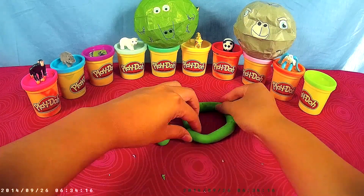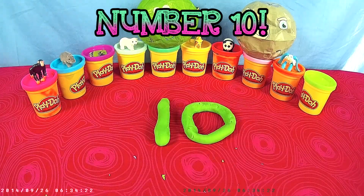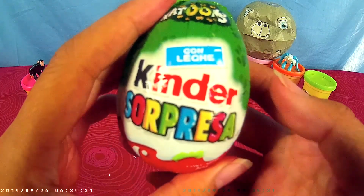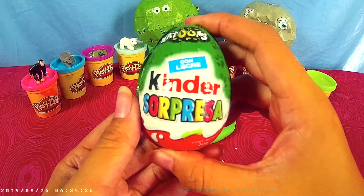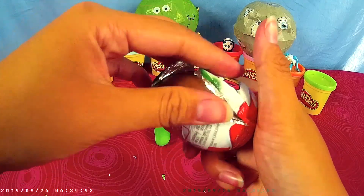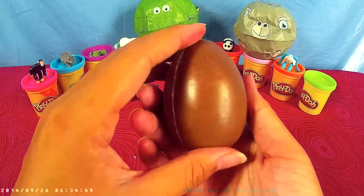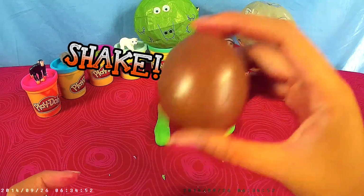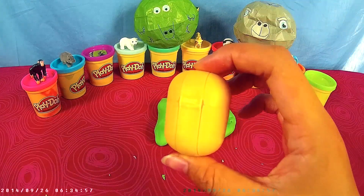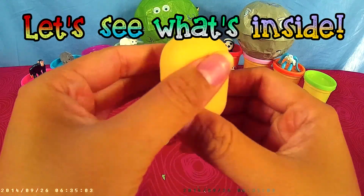And now, ladies and gentlemen, it's number 10. We finished counting our 10 Kinder Egg toys. Let's see what's inside our last Kinder Surprise Egg.